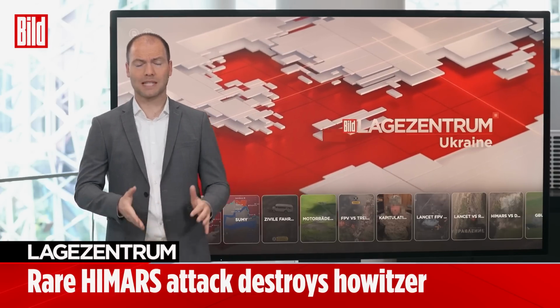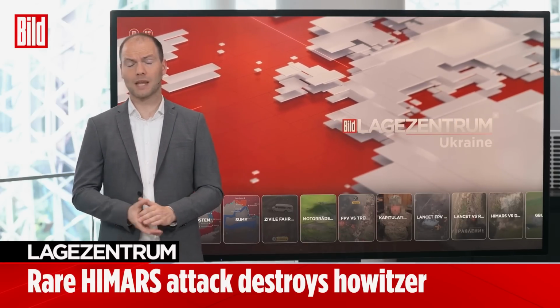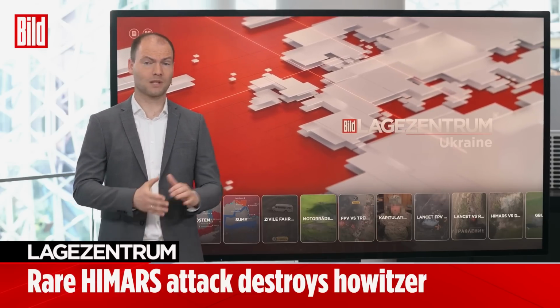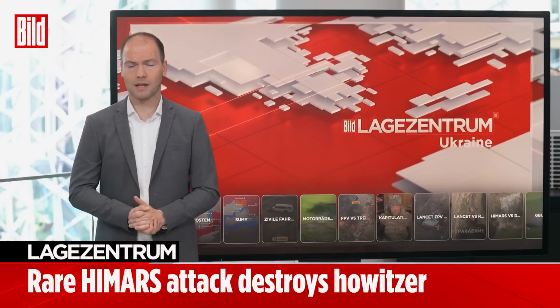This means we know that this ammunition came exclusively from the USA, at least it was produced there, and that has been the case since President Trump has been in office. No new ammunition for the HIMARS is being delivered anymore. This means it's possible that remaining stocks, which Biden pledged, might have already been or will gradually be delivered over time.